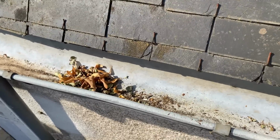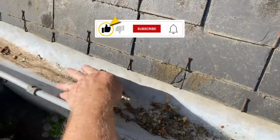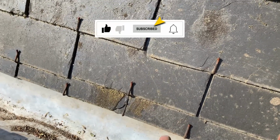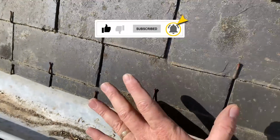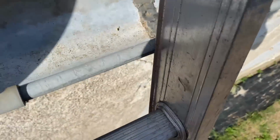Just to show you, I cleaned this two weeks ago. And no, we can't put leaf guard on it because this is straight, and with the size of our roofs, the water gushes down, it would run over more, so it doesn't help us. What I want to show you is right here.